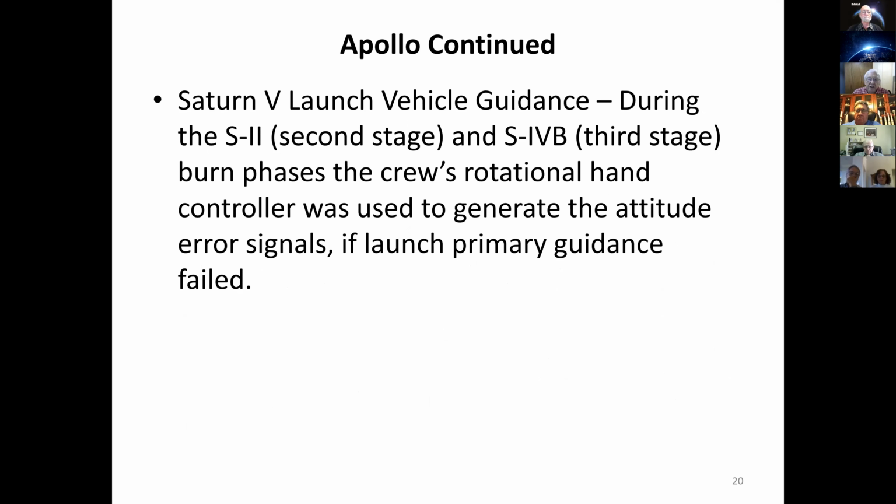Saturn V launch vehicle guidance. During the second stage and the S-IVB third stage, the crew's rotational hand controller was used to generate attitude error signals if the launch vehicle primary guidance failed, which we really never had a case of. Go ahead, next slide.